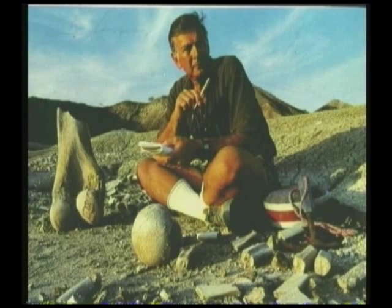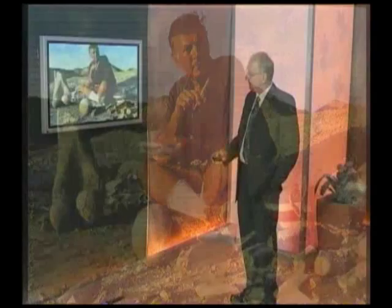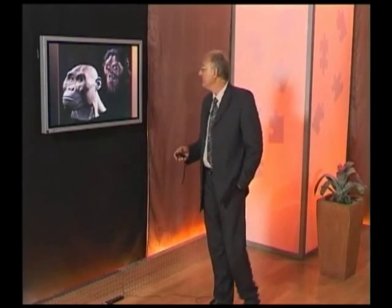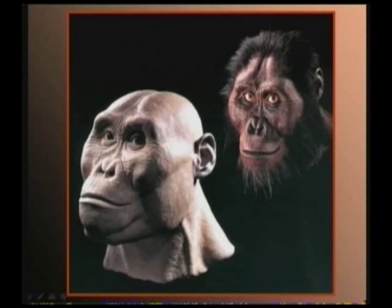This is the famous Johanson, who was famous for the Lucy discovery, and Lucy grabbed the world. In fact, this was one of the posters that was used in the International Lucy Day, where they had posters of this nature all over Europe.